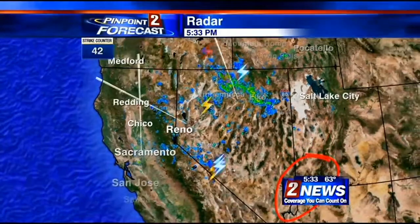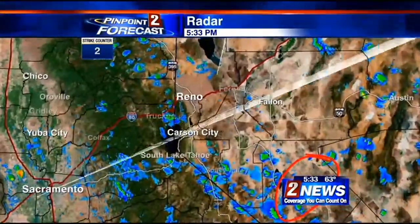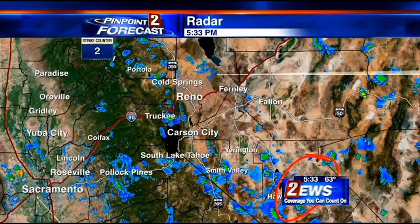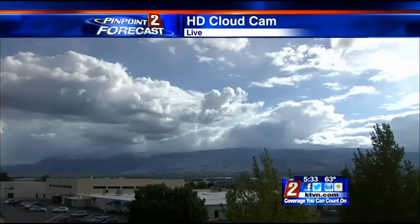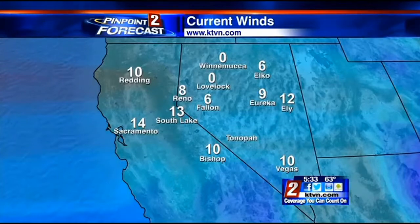portion of the state. Let's zoom right into Reno right now. You can see mostly clear conditions. We may see a few isolated showers later on this evening, but for the most part, pretty calm conditions will continue. Here's a look outside right now. Mostly cloudy skies, although winds have picked up just a little bit from the west-northwest this evening.